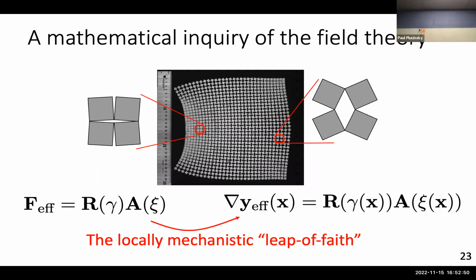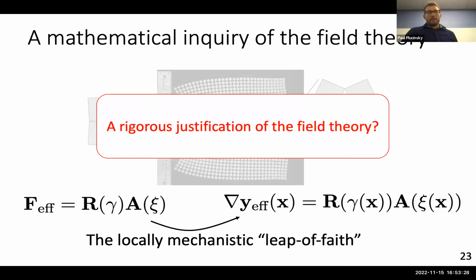Okay, the way I explain this is that we have a homogeneous effect of deformation gradient, but that's not what we observe in the experiment. So let's just replace this with something that is varying spatially. That's a nice explanation, but it's sort of a lie. It's the explanation that serves the purpose of the paper that we were trying to write at the time. So this locally mechanistic leap of faith, I call it, actually has some meat under the hood. So how do you understand this type of analysis here?